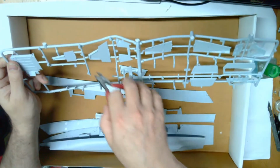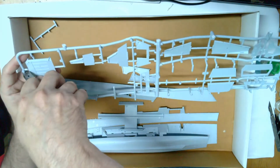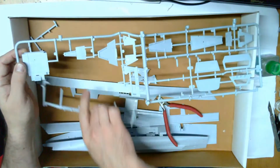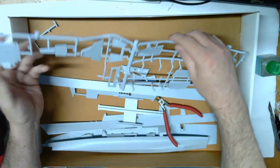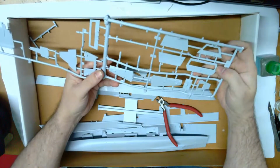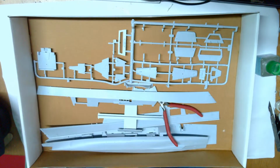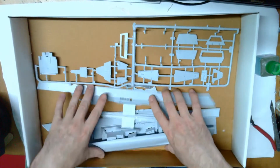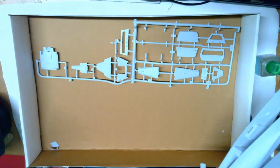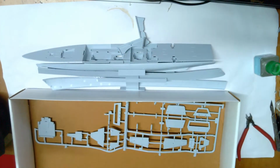I'm also going to get rid of a lot of this excess in terms of the injection gates and pieces here. There's an awful lot of plastic. Okay. Piece two. And let's take all of those pieces out of the box and get those on the bench. Then we can put these pieces back.